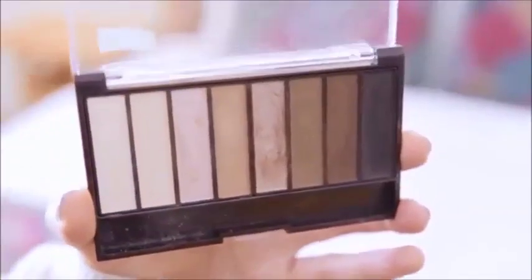Obviously, since this is a nude look, it's only fitting that we use the CoverGirl True Naked Nudes palette. The app also suggests using this palette, so we're right on track. I don't know if you can tell, but this color in particular is one of my favorites. I use it a lot. I love this palette because there are so many different shades. You can create a bunch of different looks, from like a daytime look to a nighttime look, and this palette works just as well as palettes that are way more expensive. You can get this at the drugstore.